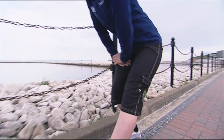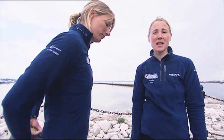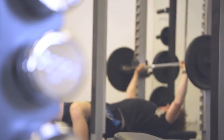After a big day sailing, you know, the muscles are aching and pretty damaged, so a good cool down and a good stretch kind of flushes through all those lactic acids, giving us the best chance for the next day racing. Come on, 2 more.